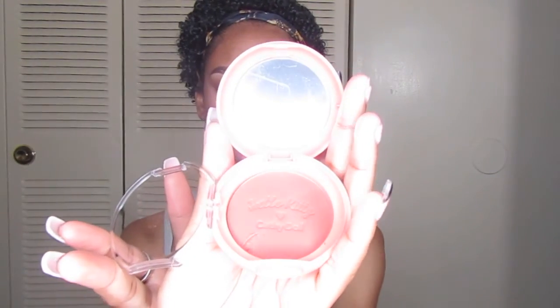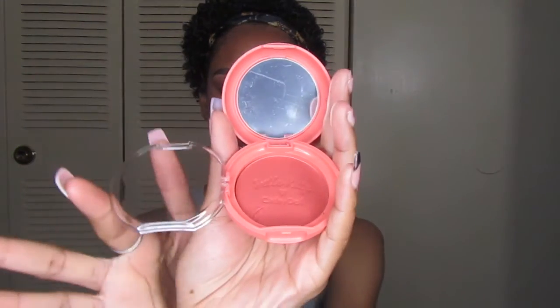And it has this really pretty little Hello Kitty pouch, I mean, cushion thing. Like, this is so freaking soft. So I scratched it a little bit with my tweezers, but this is what it looks like on the inside. And then it has a little mirror, and this is where the cushion goes. This is so cute. So it is in the shade Choco Apricot, however you say that. So we're gonna see how pigmented this is.